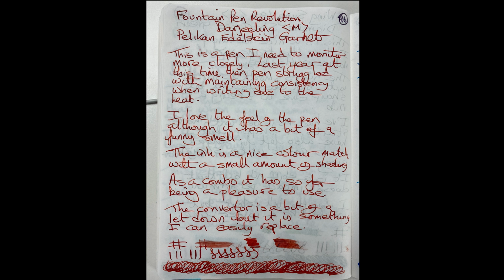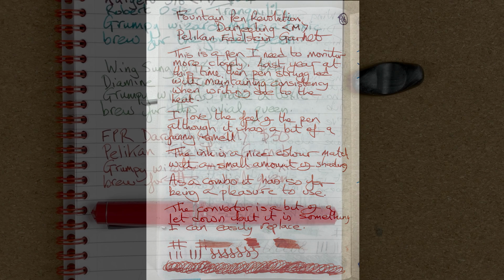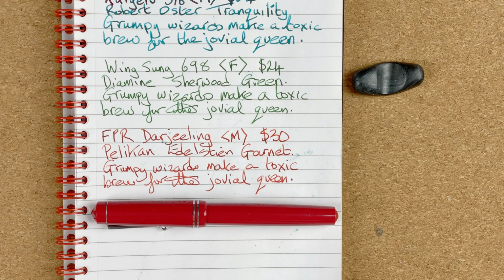The converter, I showed you that. That's the only thing which really lets it down, but that's an easy fix. I just put a different converter in, or I eyedropper it. The nib's stiff, it's smooth, tiniest bit of feedback, so I would say it's not as sharp as the Wingsung, but it's not as smooth as the Kaigelu 316. It's nice. I actually quite enjoy writing with this. To me, it's just perfect.